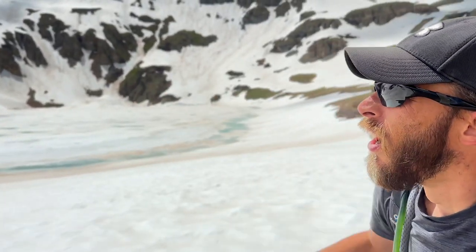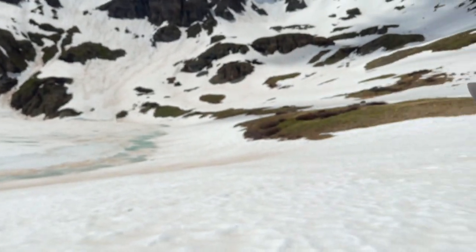I think we're sitting around just under 12,000 feet. It didn't get to me too bad. I stopped quite a bit. It was a slow hike just because of that. But look at this, this is something else.